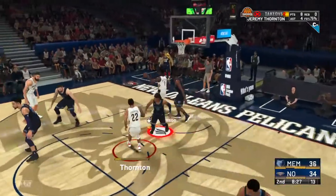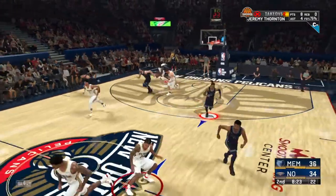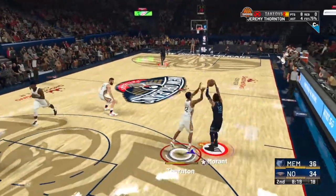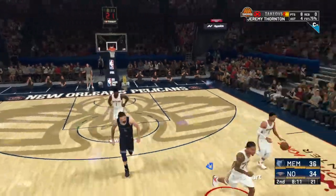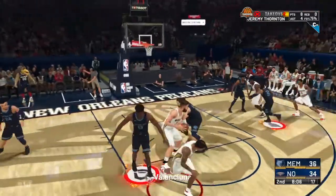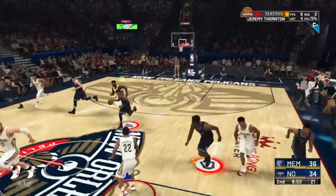Man. MP against Morant. Here's Williamson. And the rejection by Jackson. For Memphis, they've gone 3 of their first 5 shots to drop here in the second quarter. Here's Morant. And it's Williamson with the rebound. New Orleans has gone 3 of 5 from beyond the arc so far tonight. MP finds Valanciunas. Floats it up for Williamson. Morant with the steal.